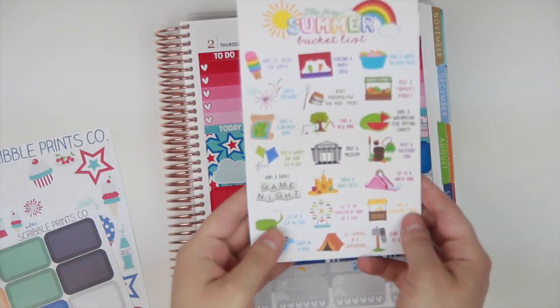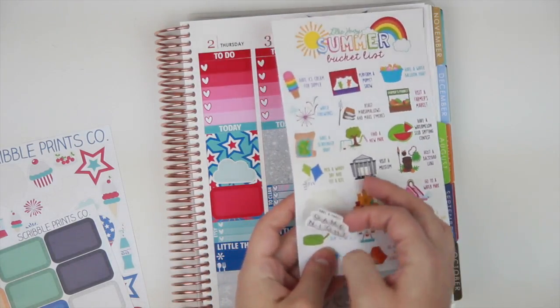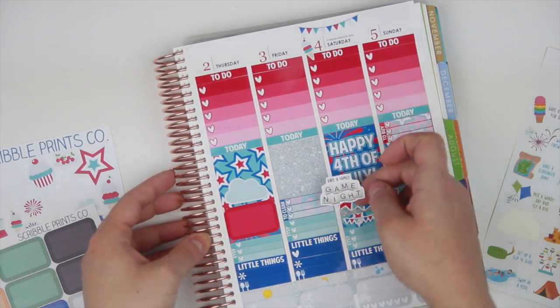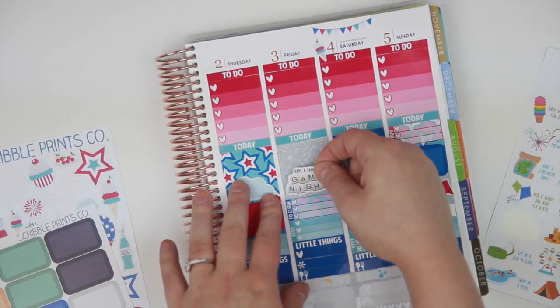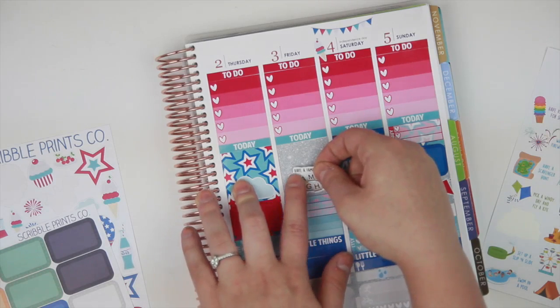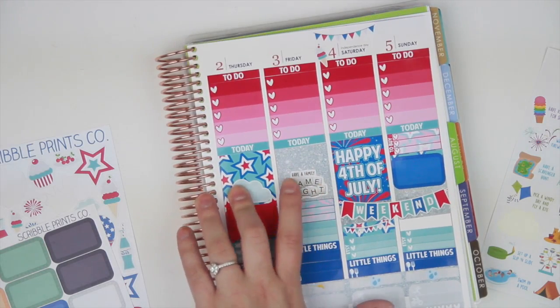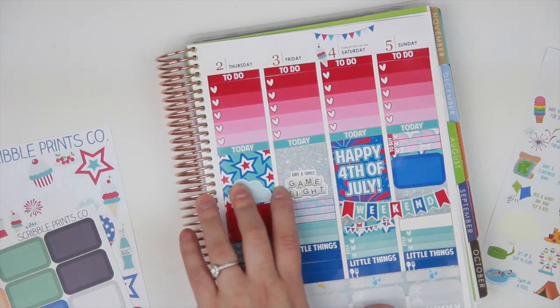So I do have a bunch of these bucket list stickers, and I want to use this Have a Family Game Night sticker, and I don't know where I want to put it, but I do really want to have a family game night. We've been really trying to have one, but we haven't been very successful at it. So maybe once Brian and Kirsten are in their new apartment, we can go over and have a family game night, which I think would be super duper cute.